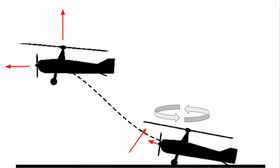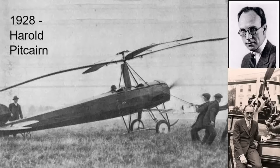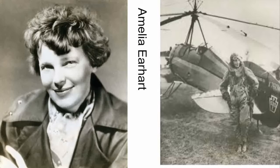Spanish engineer Juan de la Cierva builds a rotating wing aircraft he dubs the CA Autogyro in 1923, but doesn't want to fly it, and it sits for many years without use. In 1928, Harold Pitcairn orders a Cierva C.8W Autogyro, improves it, and flies it, leading to the first flight of a rotating wing aircraft in the U.S. on December 18th of that same year. Then, Amelia Earhart breaks the altitude record in a Pitcairn autogyro, further allowing its popularity to take off.